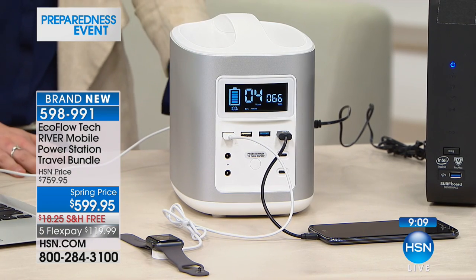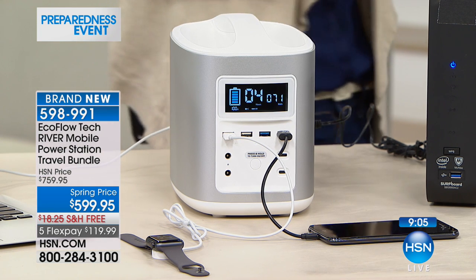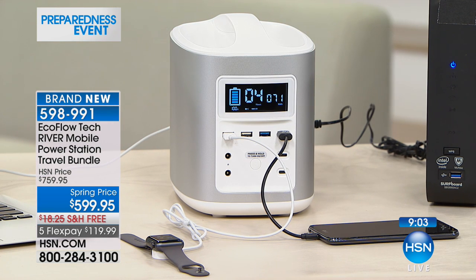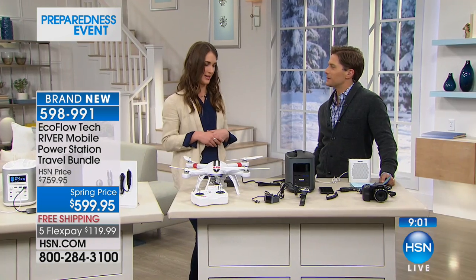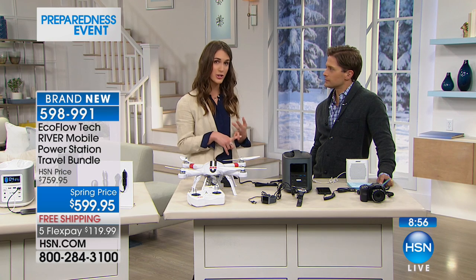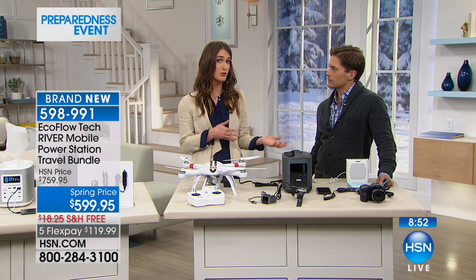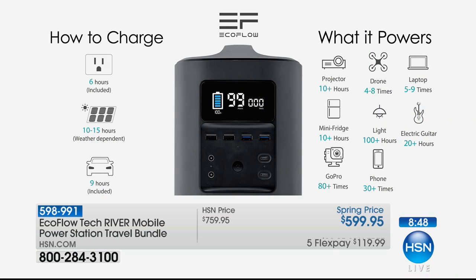A lot of people are thinking of outdoors themes. A lot of people are using this outside for music festivals, for barbecue, for tailgate parties. And what's really great is you can recharge it via car charger, wall charger, or a solar charger. So you can charge it on the go as you're driving, charge it from a wall, or put solar panels on top of your car or out in the field. It can charge while you're using it, so you don't even have to worry about having it be fully charged.